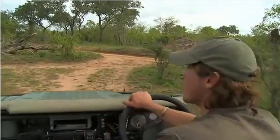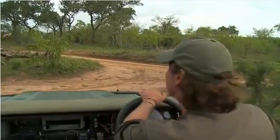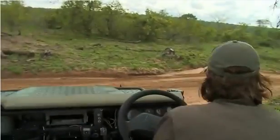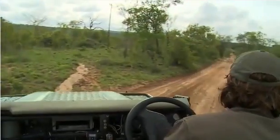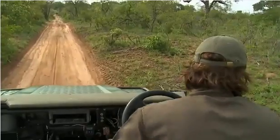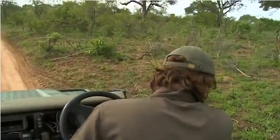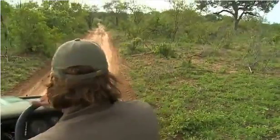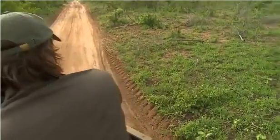Probably the most shown flower on SafariLIVE. And there's another one, probably the second most shown flower on SafariLIVE. I'm not going to jump out for that one.